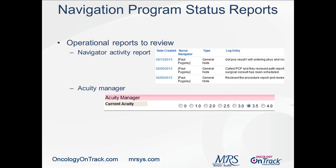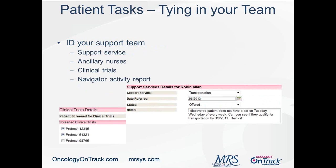An acuity manager allows a navigator to indicate how much time it's taking to work with that patient, how much effort that patient is taking. We can look at that on a program as a whole if you have more than one navigator, to make sure that no one person is stuck with the most demanding patients. And while it's kind of a subjective indicator, it's still beneficial to review.